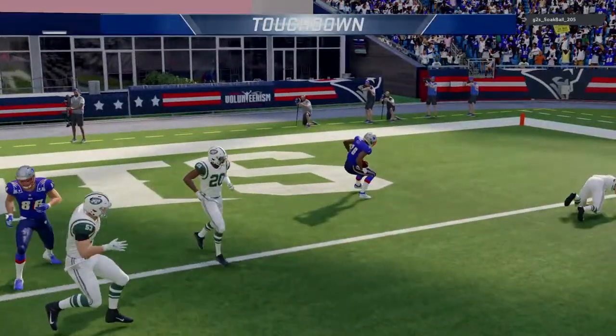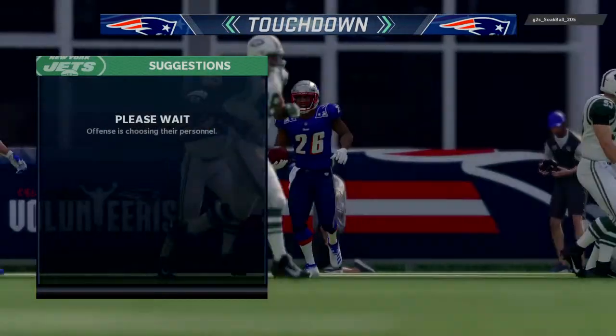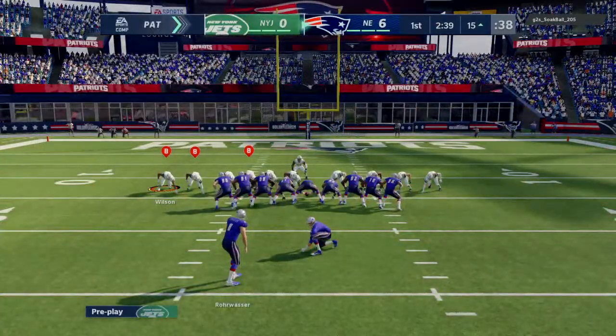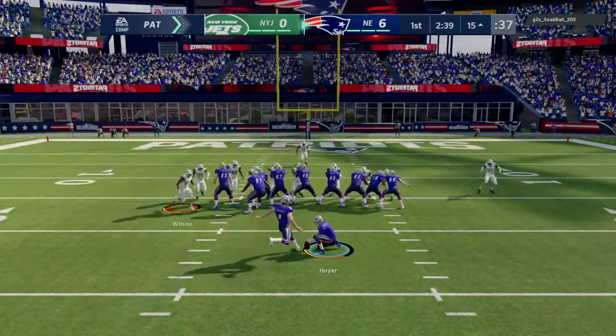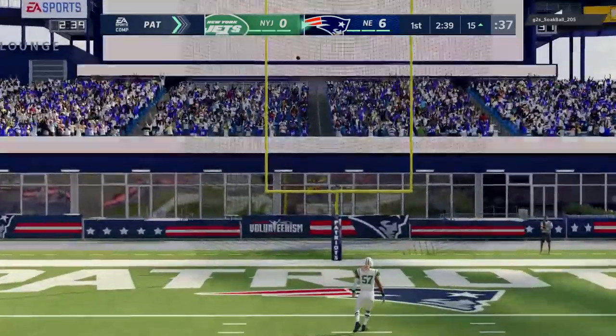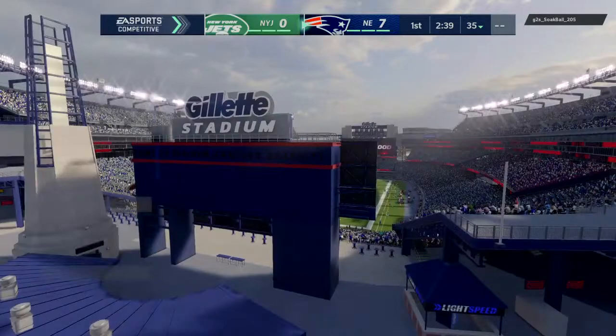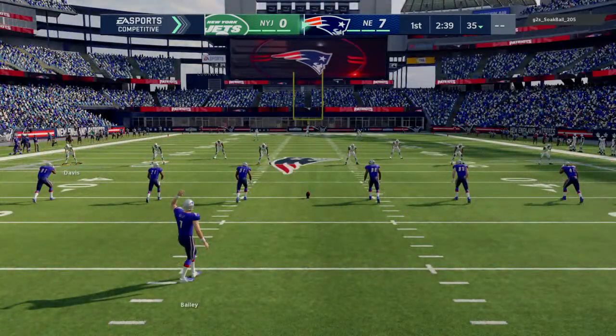And he's over the line and into the end zone for a Patriot score. Taking it in from a yard out. And the Patriots drive right down the field and score on the opening drive. And he gets it to make it 7-0 Patriots. Makes the score Patriots 7, Jets 0.